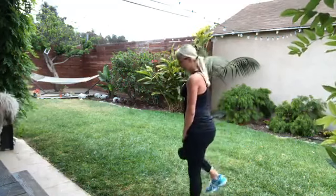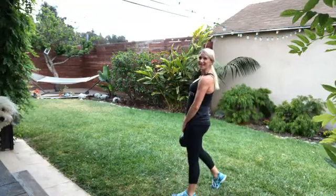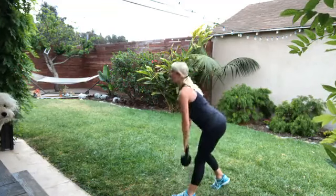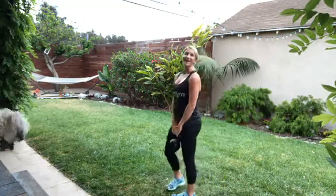Five more, just on the toes of my back leg. Let me get so you can see me. Hinge forward, squeeze up. All right, there it was. 15 to 20, double and single leg deadlift.